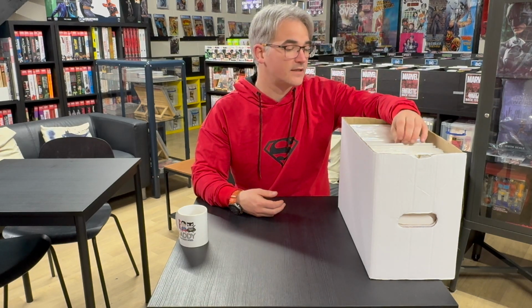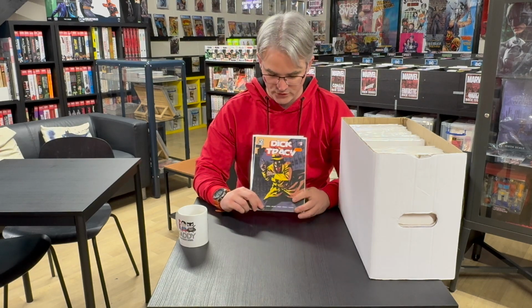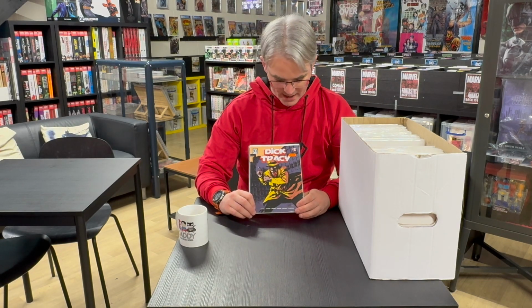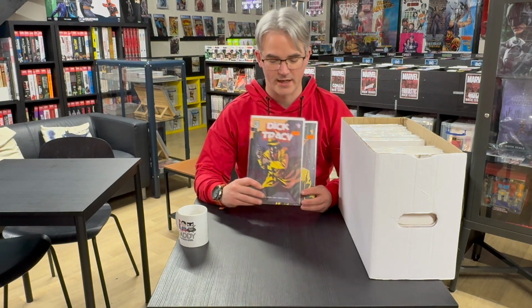One of my favourite titles of recent times was Dick Tracy #1. So this week sees the release of Dick Tracy #2 being released through Mad Cave Studios, but we also got in new printings for Dick Tracy #1. So again, if you're playing catch up, we've got you covered with issue 2 and issue 1.